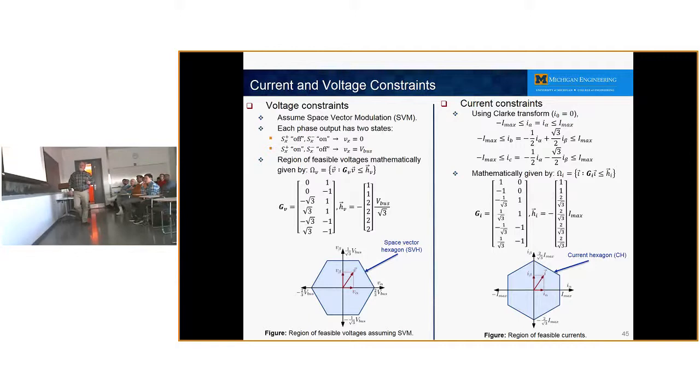Something that isn't quite as much talked about, though, is that if you limit your peak three-phase currents to a certain value, and you do the transforms, you actually get another current hexagon, which is rotated 90 degrees. This represents the space of two-phase currents that you can command, assuming zero zero-sequence current, which is what you should do. You're constrained to fall within this hexagon if you're trying to satisfy that constraint.